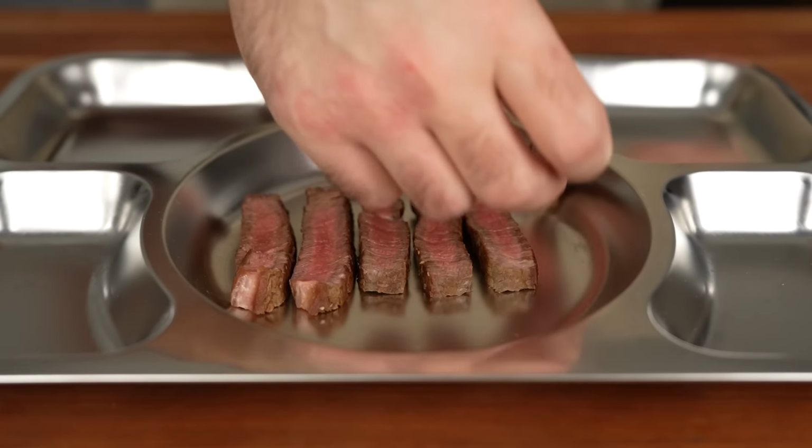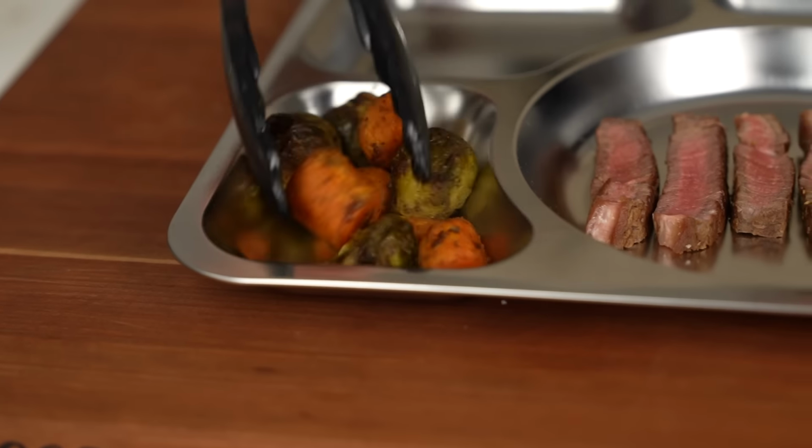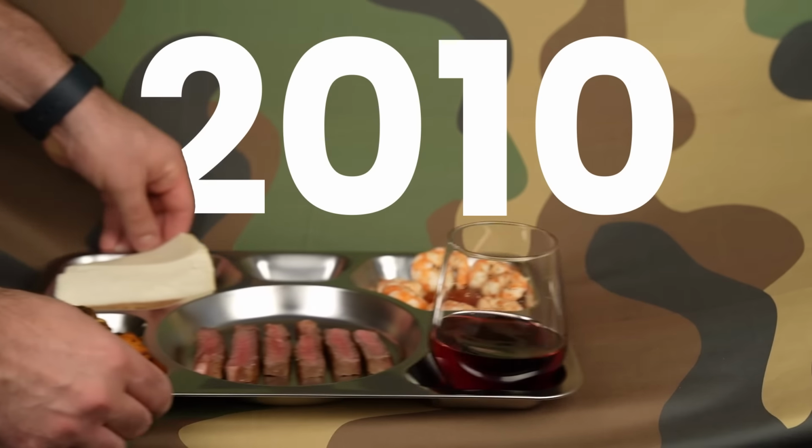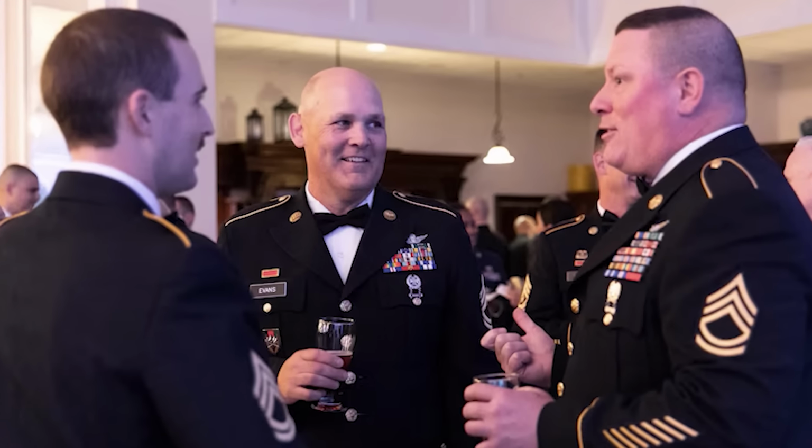So in 2010, military food is filet mignon, shrimp cocktail, roasted veggies, cheesecake, and of course, some wine. We've made it to our last decade, 2010. But this is the food that they would have in dine-ins. And dine-in is a part of a camaraderie where you get a bunch of military guys, whether it be officers, enlisted, whatnot, and they just want to show appreciation for them coming in. So we'll have a sit-down dinner, which can consist of something really nice, fancy, even some drinking, as you see we have right here, a little bit more where you can be more relaxed, and the food is up here.